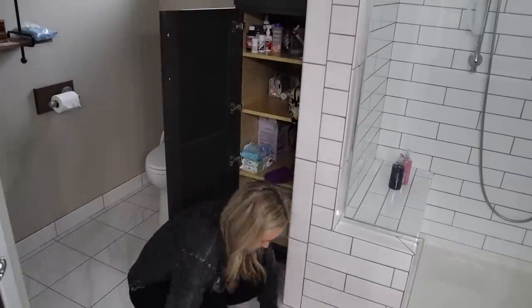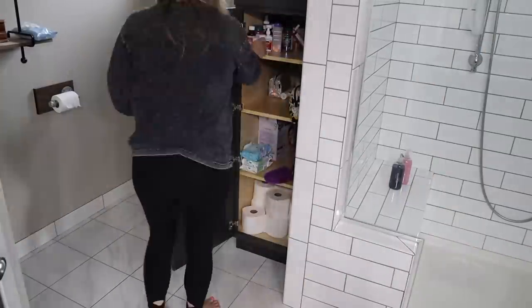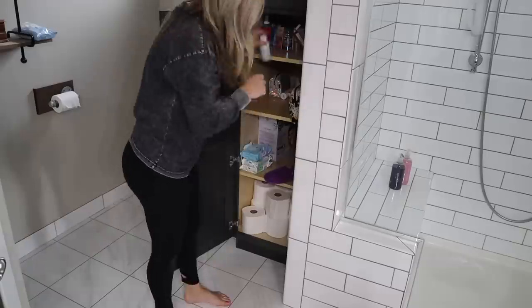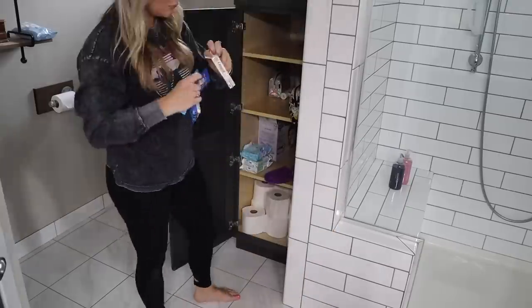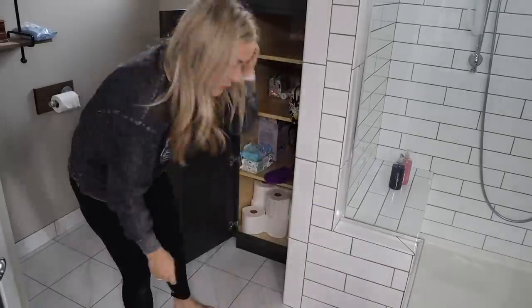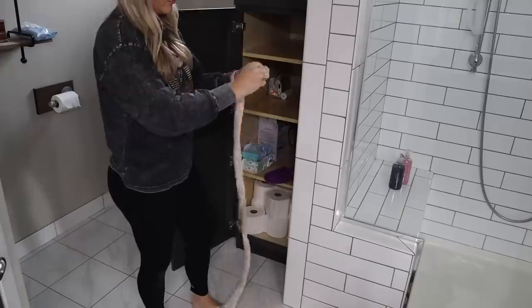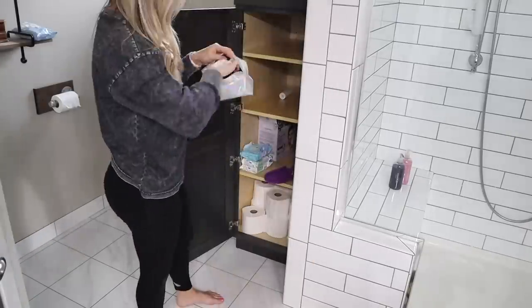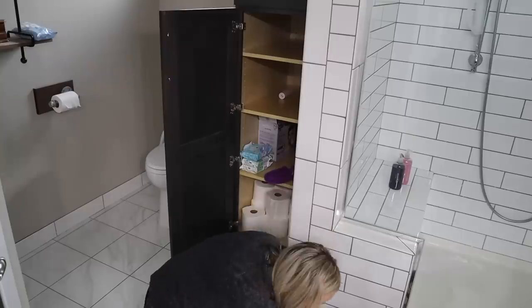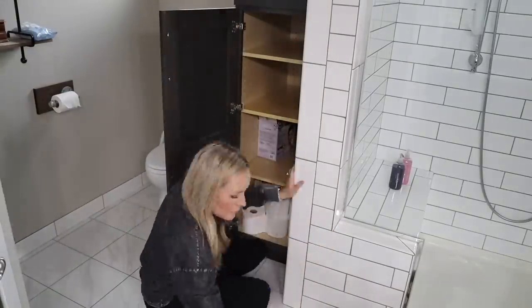Now moving on to this cabinet over on the other side of the bathroom. I used to have this organized really well, and it just got super unorganized because the organizing bins that I did have in here, I ended up taking out to use in our pantry when I did my pantry makeover. So now I'm gonna be using these bigger baskets to organize in here, but I'm just starting out by taking everything out, throwing away empty boxes and products that are old and need to be tossed, and I'm just going to get all of this stuff organized.